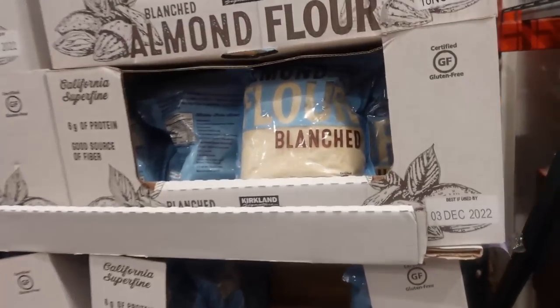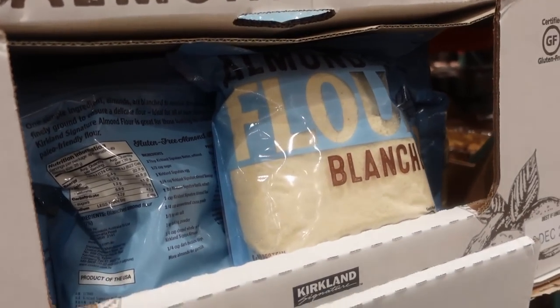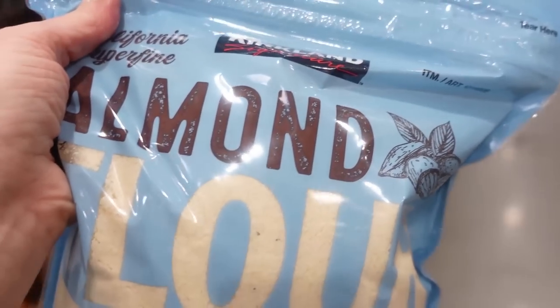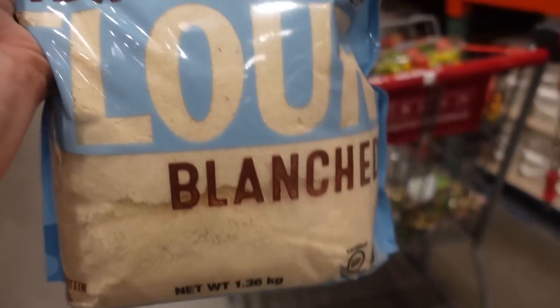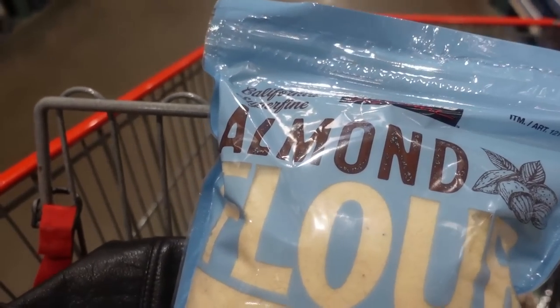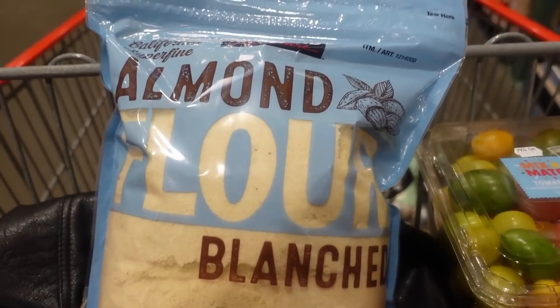I need almond flour, and I wish it was on special. It's not, but it's still a great price. It's $17.99. Haven't bought any for a while, but now I'm back baking. Actually, I haven't shared any baking with you yet, but I'm back baking the snacks.